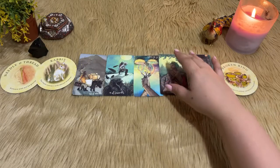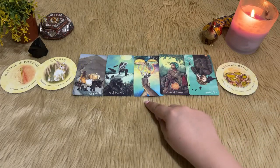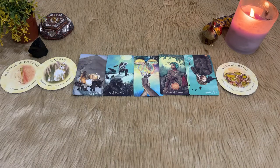And then next we have the Two of Cups and the Queen of Pentacles, and I want to talk about these cards together, like as a group.